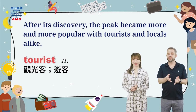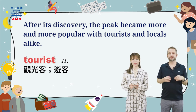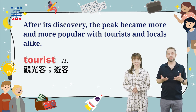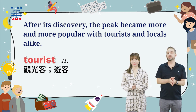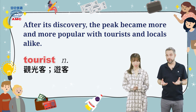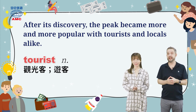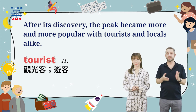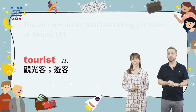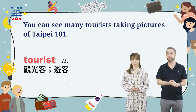Of course, tourists travel for pleasure, not for business. They're not just going somewhere for a job or a meeting. They're traveling to enjoy that place or country. Now, it's especially true if they are on some kind of organized tour where a group of people travel together and have a guide to show them around. But if somebody is visiting a place, then basically they're a tourist. For example, you can see many tourists taking pictures of Taipei 101.